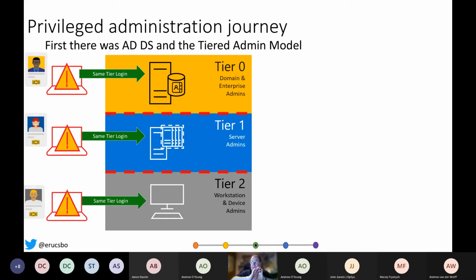Tier 1 is your server admins. These are SCCM, System Center Operations Manager, Exchange, your HR system, SAP, your finance system, any other big business systems, your web servers, your file servers, and other things like these all sit in tier 1. Now, each of the workloads in tier 1 is managed separately, but by and large, tier 1 requires a lower level of security than tier 0. It still needs to be secure, but a lower level.